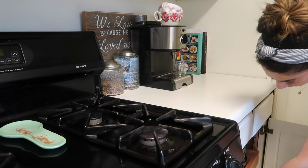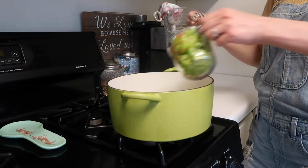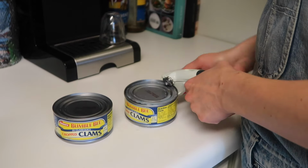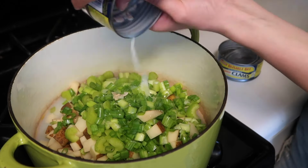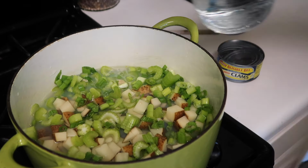Next, it's time to pull out my Dutch oven again. I use this thing all the time if you guys can't tell. And then to it, you're gonna add all of your chopped vegetables. I'm gonna open both cans of clams and leave the lids on so that I can just squeeze out the juice over the vegetables. To that, I'm gonna add 4 cups of water and then mix it around and turn it on to medium-high heat. You just need to make sure that you add enough water to cover your vegetables.